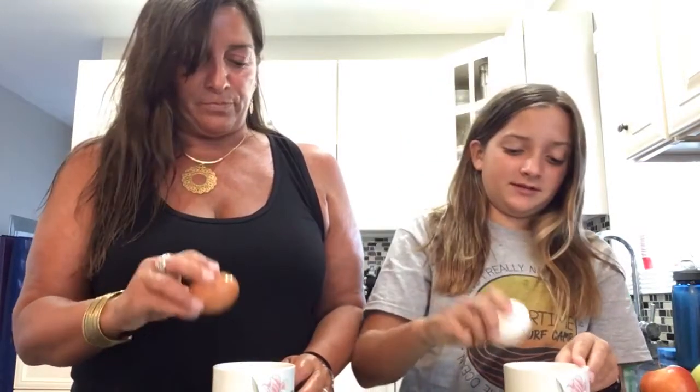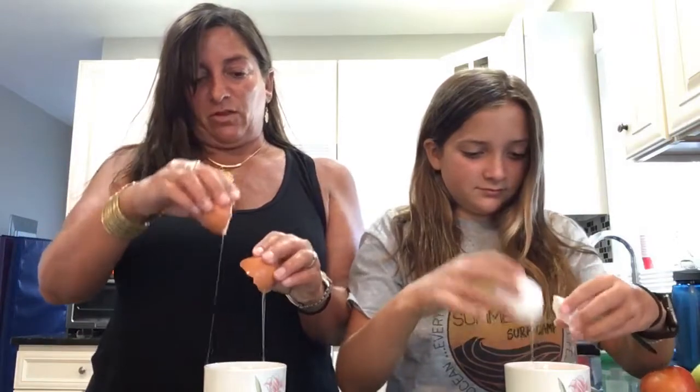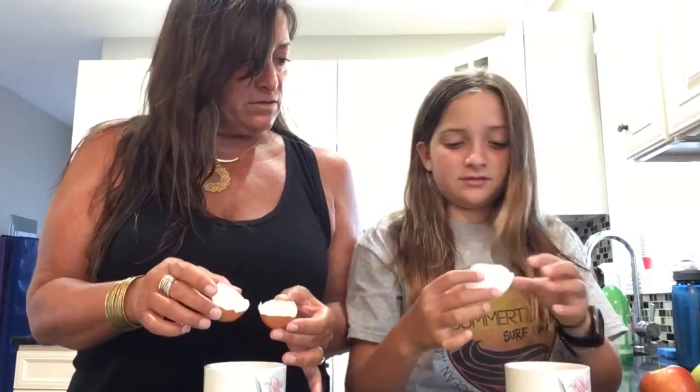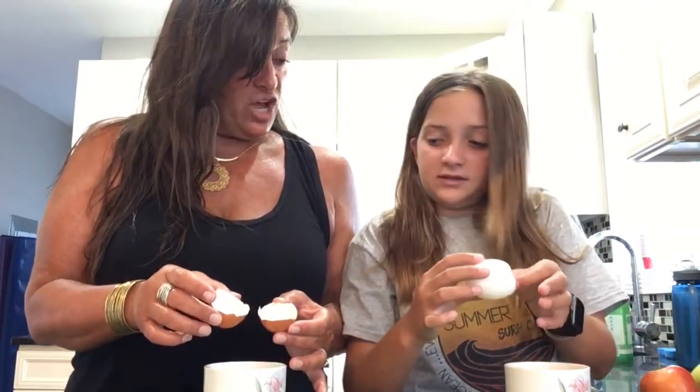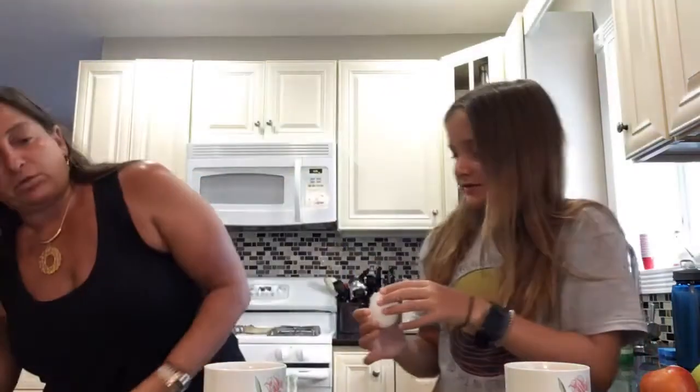Want to check it out? Yeah. Okay. Tell me what you see. I see a yolk and the white. Okay. What do you see on the inside? So the shell is the outside. The inside of the shell is white on both of them, right? And it's kind of bubbly. And kind of bubbly, right?